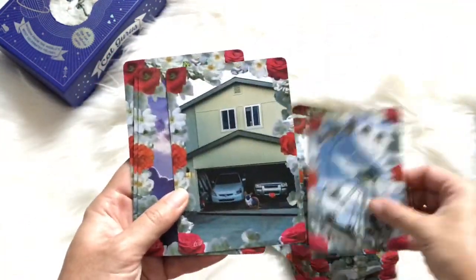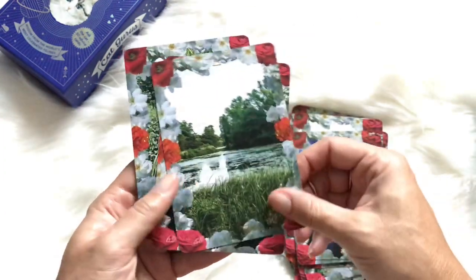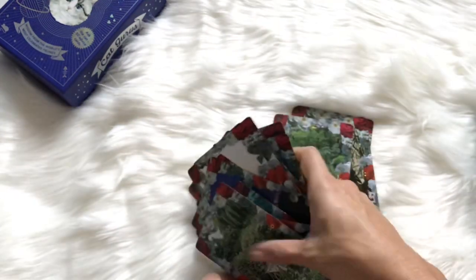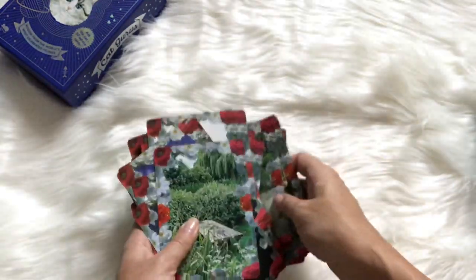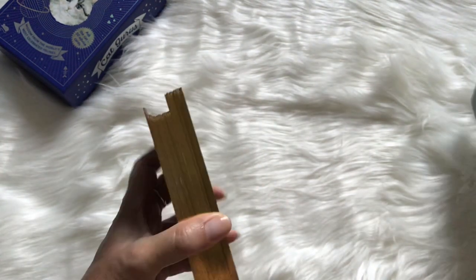This is meant to be used as a shamanic tool, meditative tool, working through a healing process of all kinds. You can use it as an oracle. You can use it alone. You can use it with tarot readings. It's a variety of ways that you could use this.